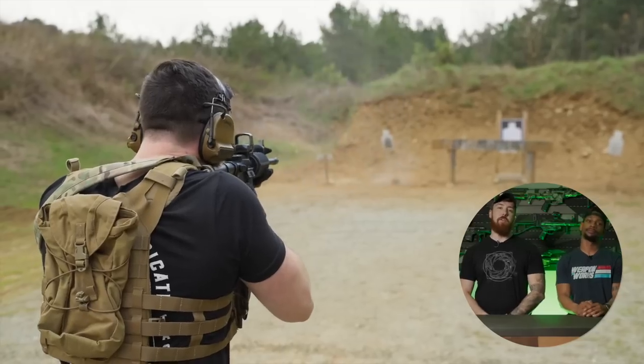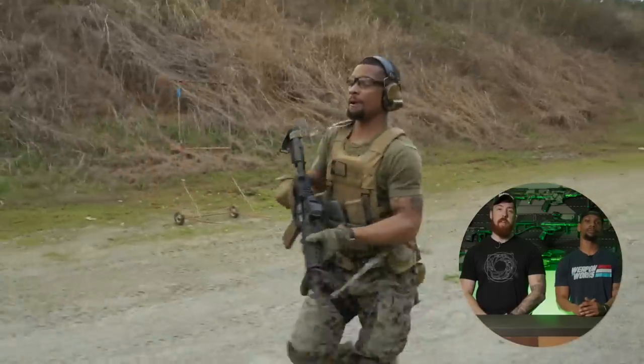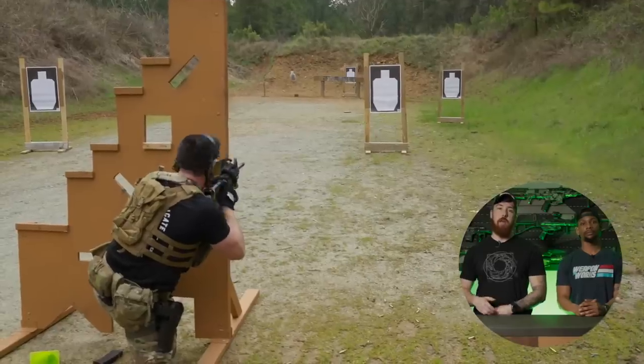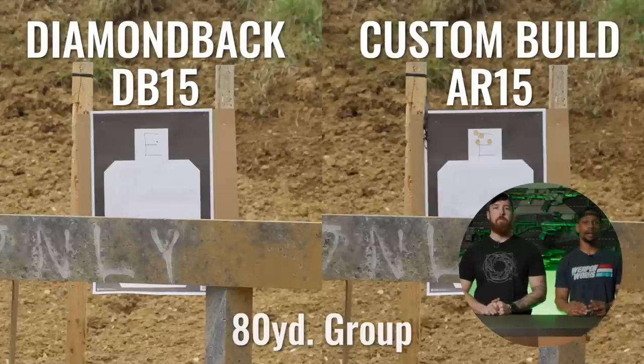So we did a 500 round course of fire involving some movement, mag changes, and the VTAC barriers. Every other round was PMC Brown, then Tula steel case, and we're going to get into the results that we found. So first off, we'll talk about the accuracy between the two rifles. They were very comparable. No difference that we could really notice.